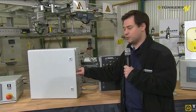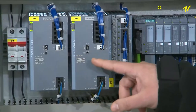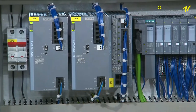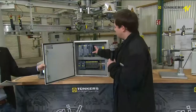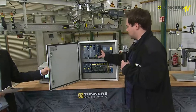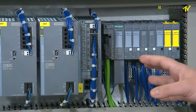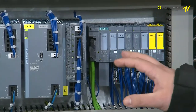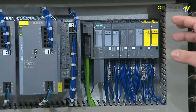And now I want to show you the inside of the control cabinet. First of all, we have two power supply units, 24 volts DC and 20 amps. They are equal to our TVM8. Then we have the 8-channel fuse box. It is for the safety of the wires of the EK clamps. Then we have the ET200SP for the decentral periphery. This communicates with your customer PLC.